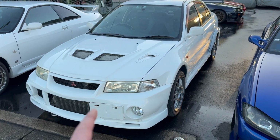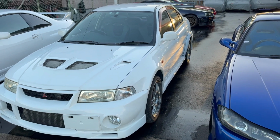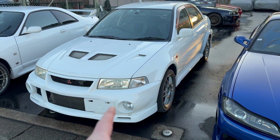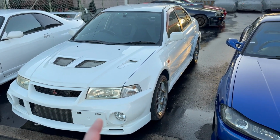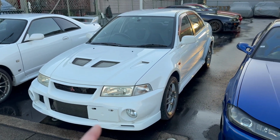We've also been thinking about maybe this one should come back to the States. We'll see what happens. We're talking about a couple different cars coming back to South Carolina to be offered for sale in the USA, and this might be one of them. We're deciding between this and maybe an Integra, a couple other cars, but I think this Evo 5 would do very well in the States.